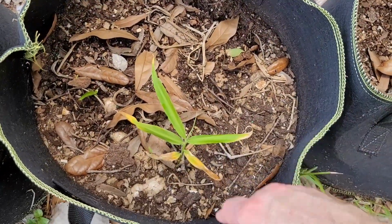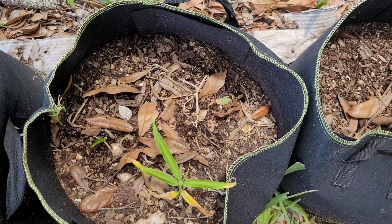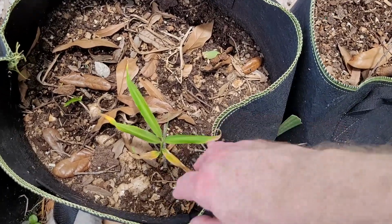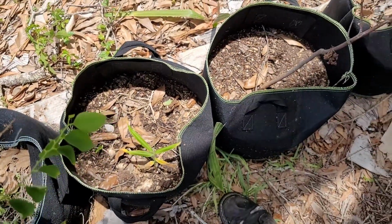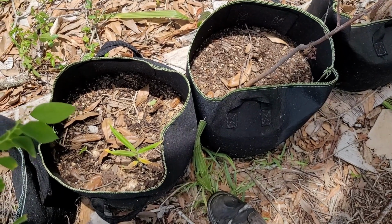Looks like my ginger is struggling a little bit, but it's growing. Probably needs a little bit more water or shade or something. Actually, looking at it, it would probably be shade that it needs. The storm knocked off a lot of the branches on the tree, giving more light in this area than I had before.